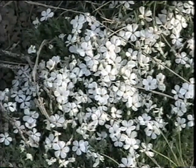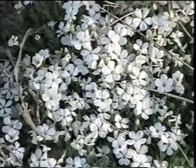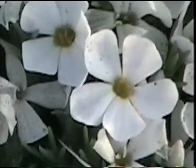Some little phlox are blooming. In this high altitude at 7,600 feet, there's not a whole lot of flowers, although a fair amount, but their little propellers of flowers cheer you up.